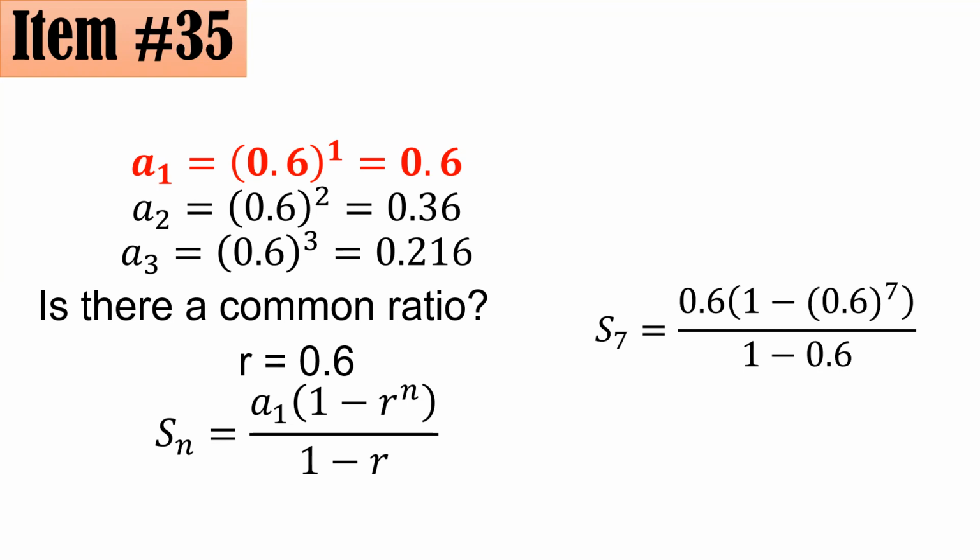And for that, you will have this expression. S sub 7 equals 0.6 times the quantity 1 minus 0.6 raised to 7 all over 1 minus 0.6, which, by the way, simplifies to approximately 1.46, letter A. A, good job. Tama po kayo. May tama kayo.